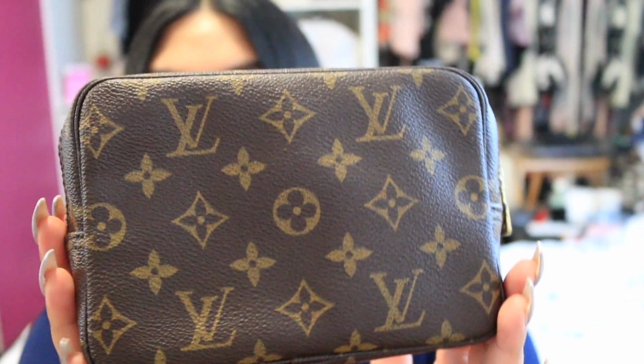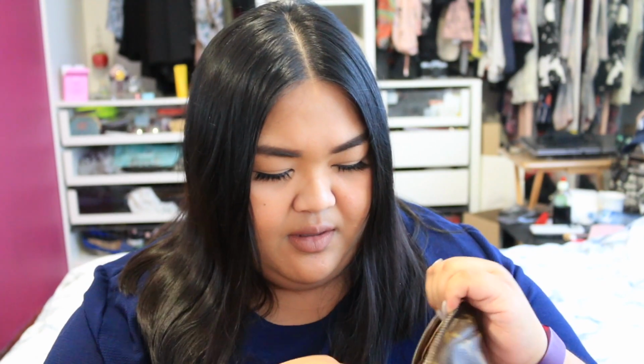So this is a size 18. I can't really smell anything because I am sick, so my scent isn't really okay at the moment. I can kind of smell like a swimming pool. The leather is really thick. So this is the interior.